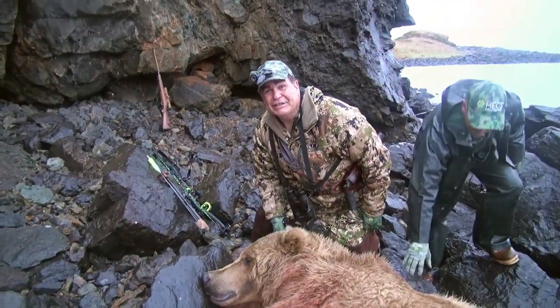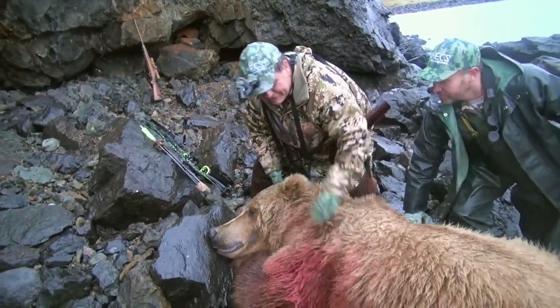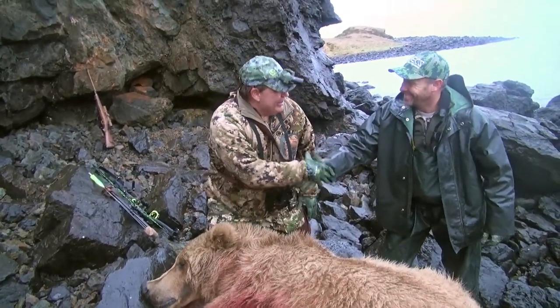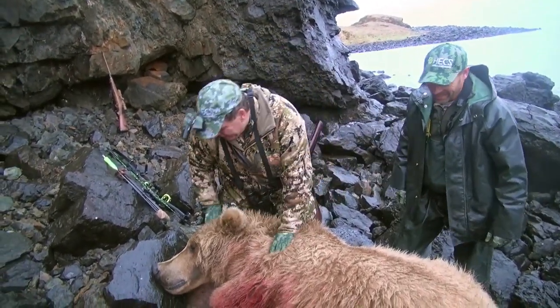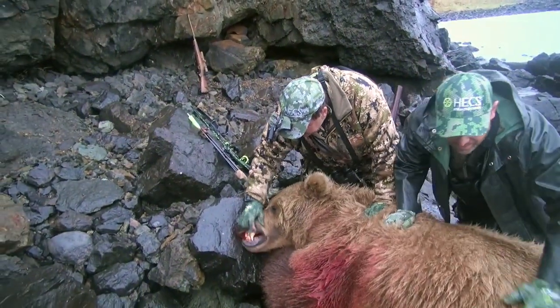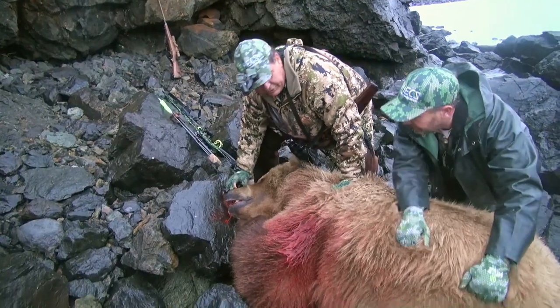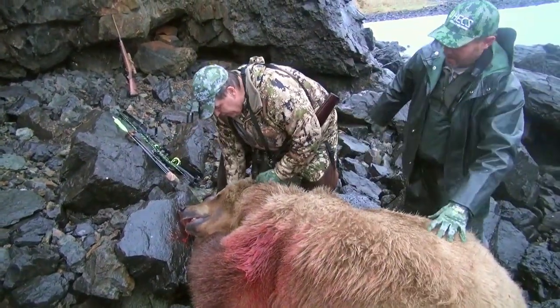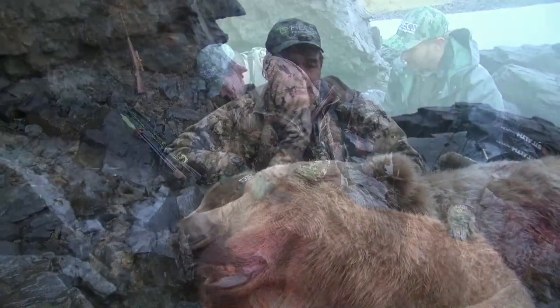That, my friends, is an Alaskan brown bear, and look at this beautiful hide. Way to go. Wow, Preston, thank you so much. You're very welcome. Oh my gosh, look at that thing. Big old teeth. Good bear. Beautiful, beautiful bear. That's everything you want. Oh my gosh.